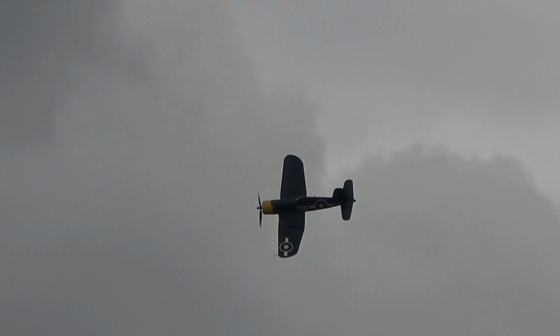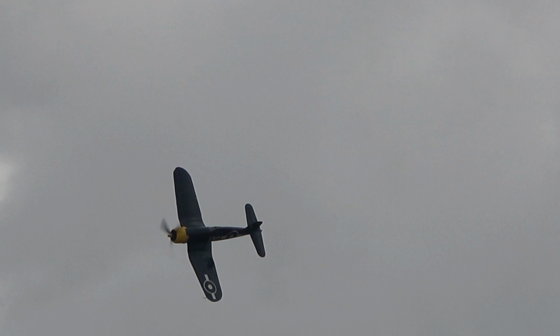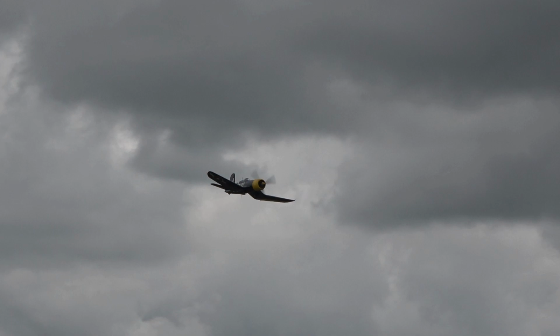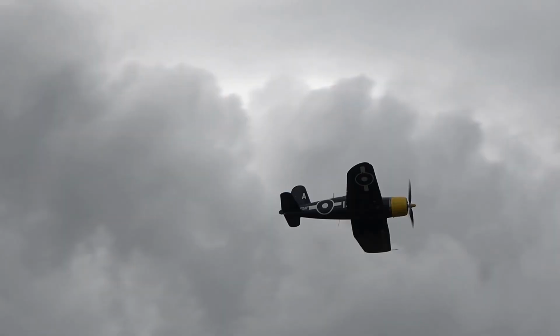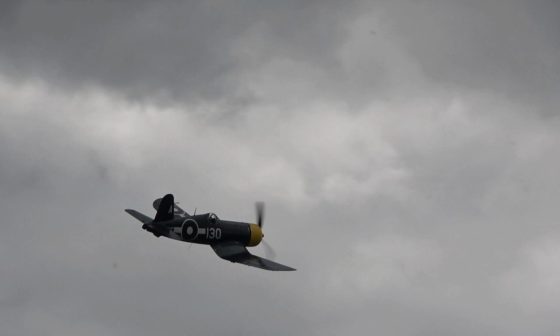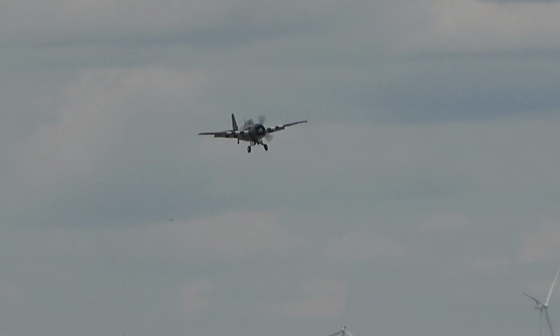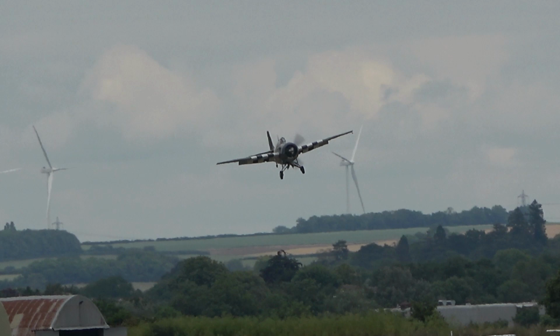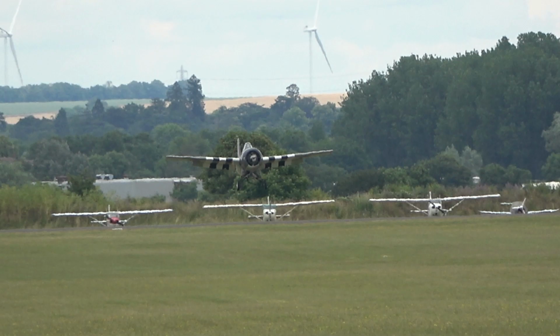This one, built by the Goodyear firm, is in the colours of 1850 Squadron of the Fleet Air Arm in late 1945, serving aboard HMS Vengeance in the Pacific. The French Navy, the Aéronautique Navale, used them extensively in Indochina, Suez, Algeria and Tunisia. But here, running in from the left, is the Bearcat, the last of our naval trio.